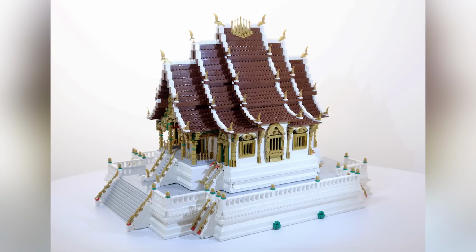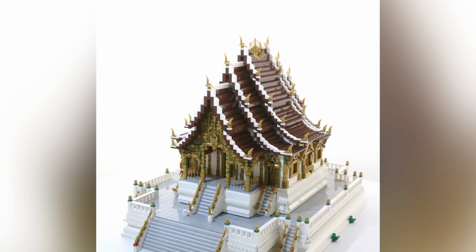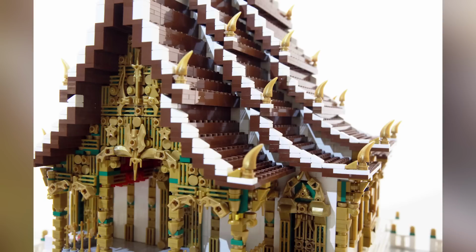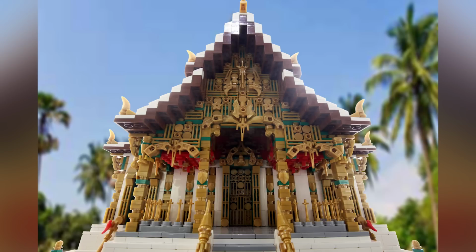Number 3 is a build that I'm gonna pronounce incorrectly. It's Ha Fa Bang by Eugene 10, and that's the name of this Laotian temple or palace. There's so much about this build that is really impressive. The high angle of the roof of this palace has really been captured quite well, but I think the most eye-catching area of the build is all of the intricate gold detailing that we have on the front and the sides. The ornate detailing really does match well and contrast well with all of the white exterior that goes around the entire border. It really does make up a massive foundation, and I can't help but feel impressed every time I take a look at this build.